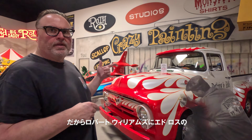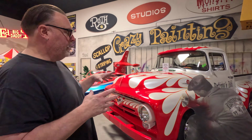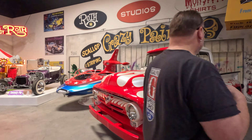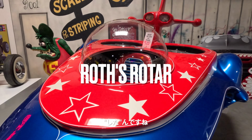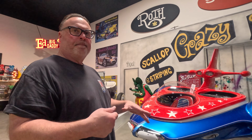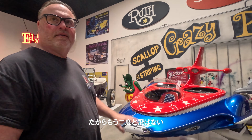So I asked Robert Williams to paint the dash to replicate Ed Roth's sort of chicken scratch. And him and I spent the whole day taking one shot and mixing stuff and taking black and white photos to figure out what colors were used for the dash and everything. So this, you can see, is all Robert Williams painted everywhere. It did hover. It does hover. It did. Did. No more. In 1960 in Detroit, they were doing a demonstration and one of the fans blew apart and hurt a lot of people. So he got sued for $1 million, 1960. So never fly again.